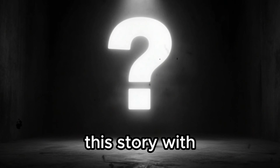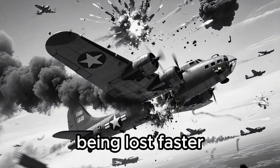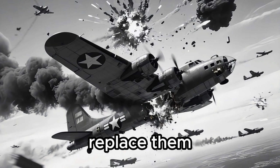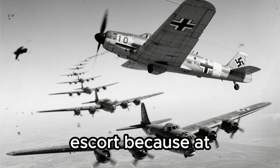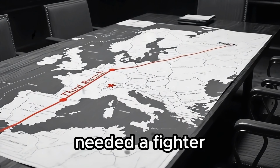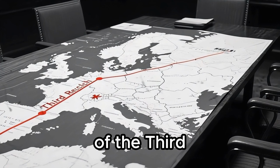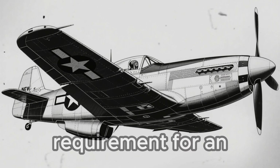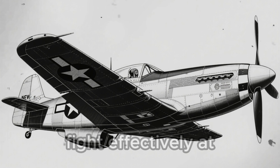I always begin this story with a simple question: why, in 1943, were American bombers being lost faster than factories could replace them? German fighters were not striking factories. They attacked the escort, because at the required range it simply did not exist. The US Army needed a fighter not for combat over the front, but capable of flying deep into the heart of the Third Reich. Thus emerged the requirement for an aircraft with long range, high speed, and the ability to fight effectively at high altitude.